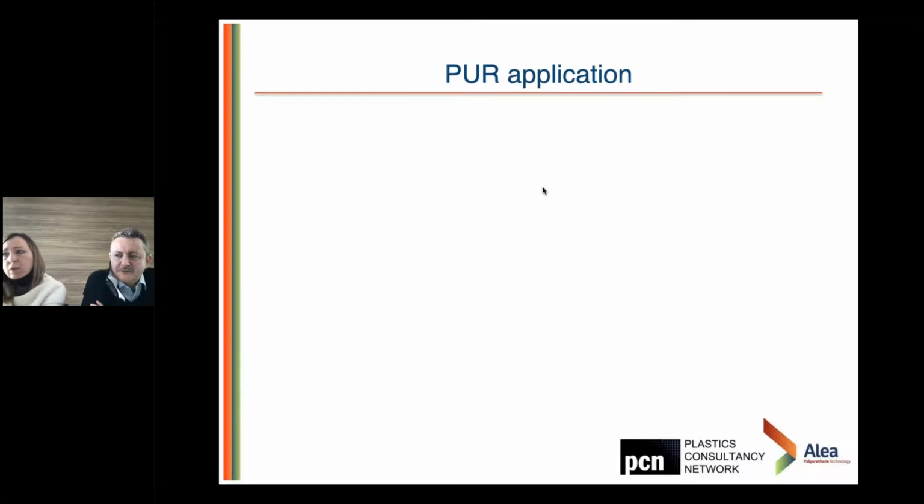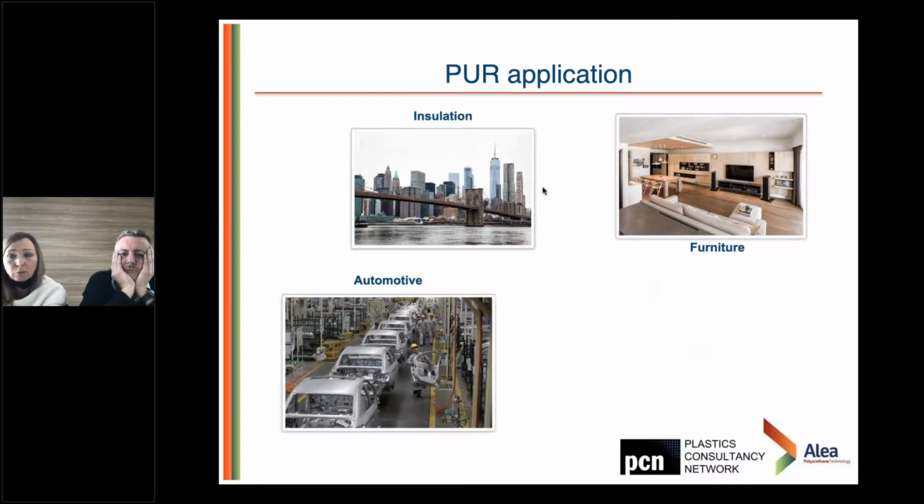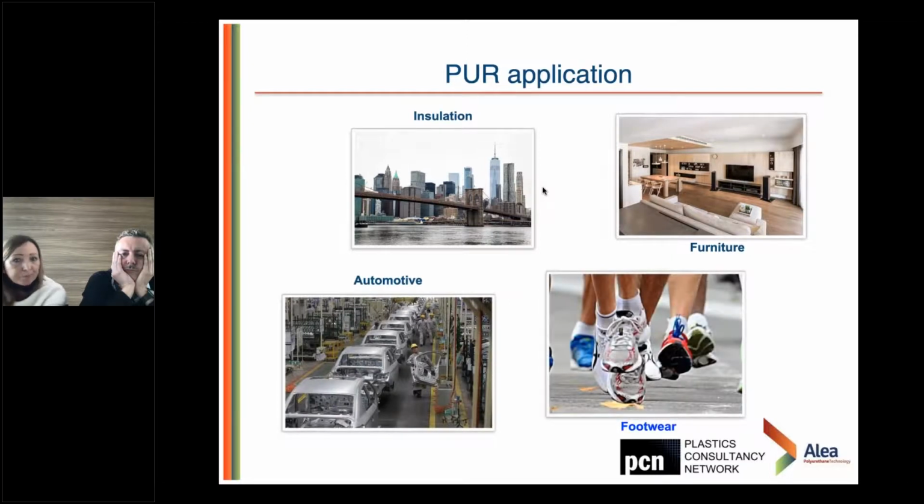Now we would like to describe in more detail and show you some examples, just to imagine how it works, in the following fields: insulation, furniture, automotive, and footwear.